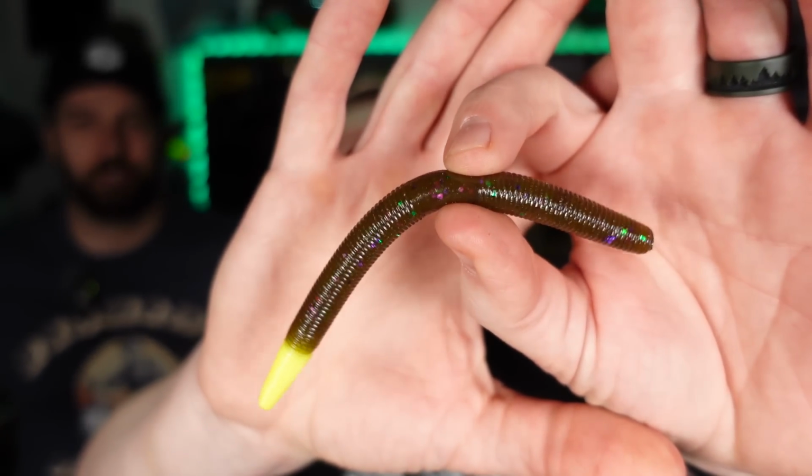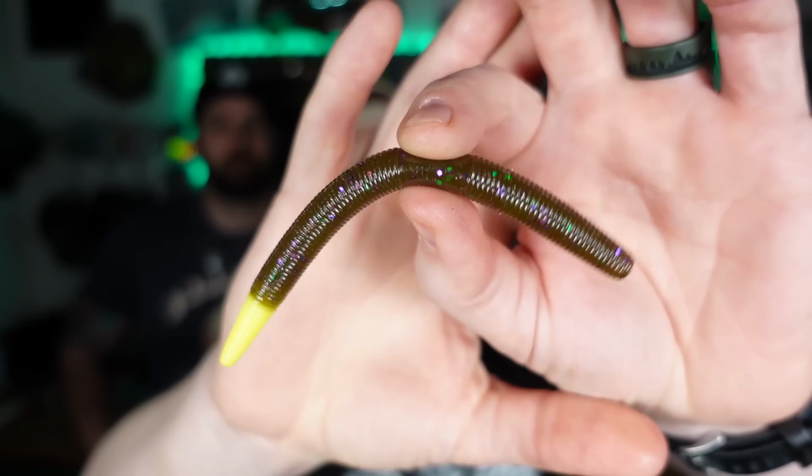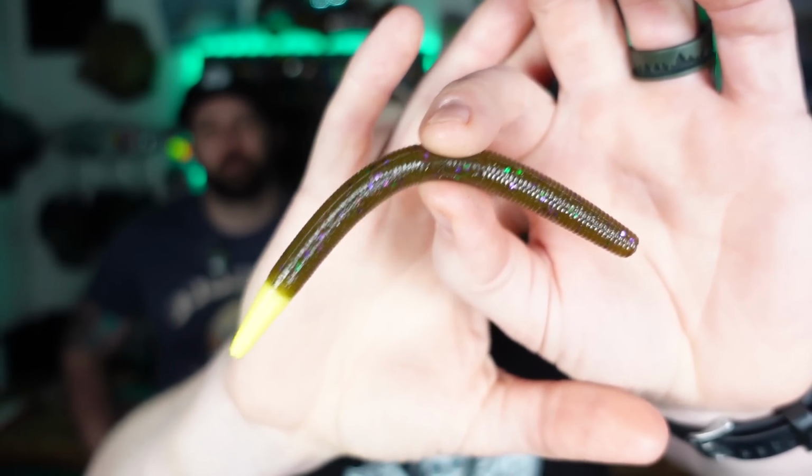Let's be real, I love this color. Lumshart. I don't love the name, but I love the bait. This is chartreuse tip killer, I think, in the Midwest. What I really wanted to call out was this green pumpkin with the Christmas tree green and red color, and then the chartreuse stinger tail on there. This color was a little bit of a revelation. I caught a lot of fish on it this year, and found myself going back to it.